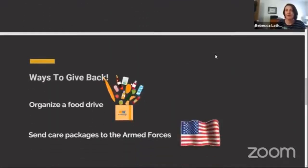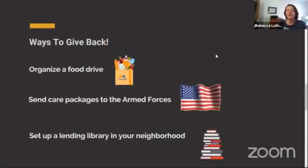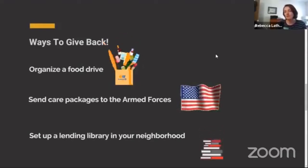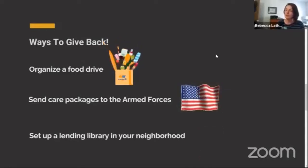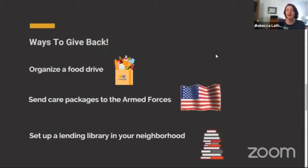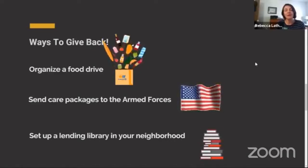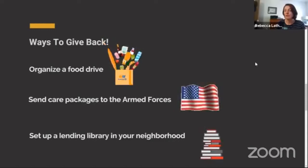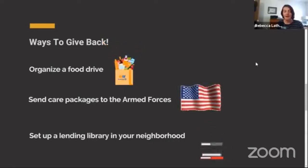And so here are a few different ways that you can give back. I have one on here, organize a food drive. And the ones that I put on here are things that you can do right now during COVID-19 that don't force you to have to interact with people too often, or to have to go anywhere. If you organize a food drive, you can just put up boxes at certain places. If you ask maybe at your school, even if you're not going there, people could stop by and donate canned foods or things that the food pantry in your area might need.